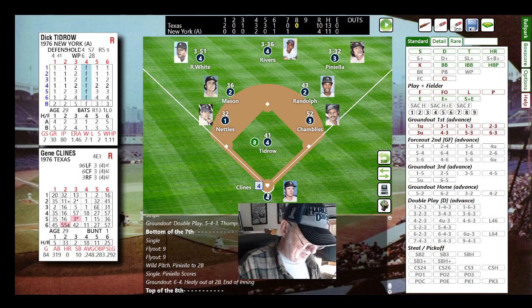What do you guys think? You think Guidry has potential? Think we should keep him on the team? Who did I say was coming in? Tidrow's coming in? Oh, there he is.